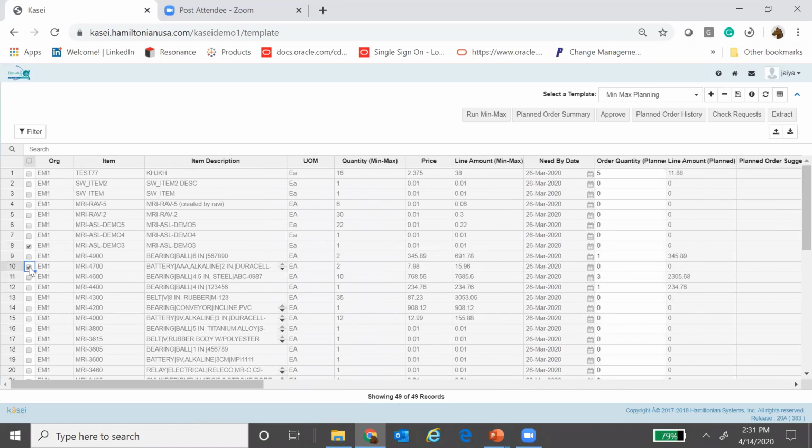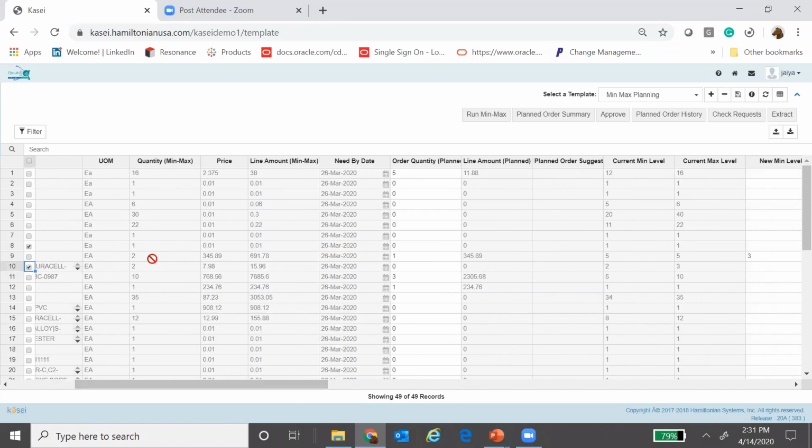So let's go to line number 8 and line number 10. These two lines I want to focus on. I was told to get a min-max order quantity of 2 here, but though it said 2, I want to buy, let us say, only 1. Sorry, I think I clicked on a wrong line. I told you 8, but it's line number 9. Let me choose these 3 lines. Here on this line, though the suggestion was to get me 2, I'm going to just take 1.